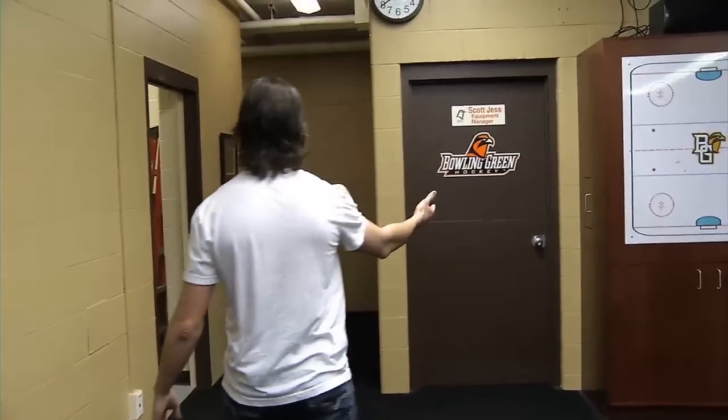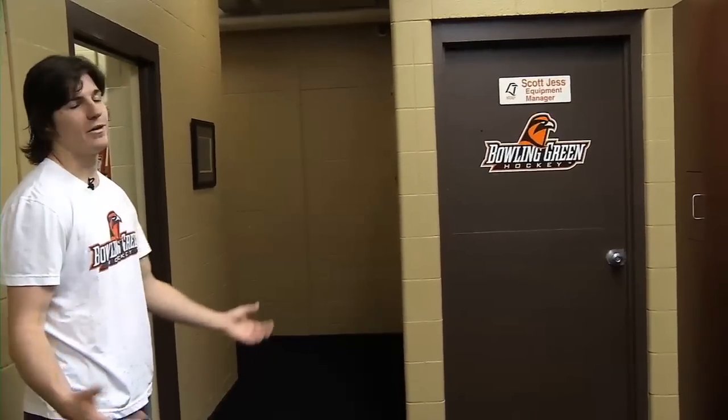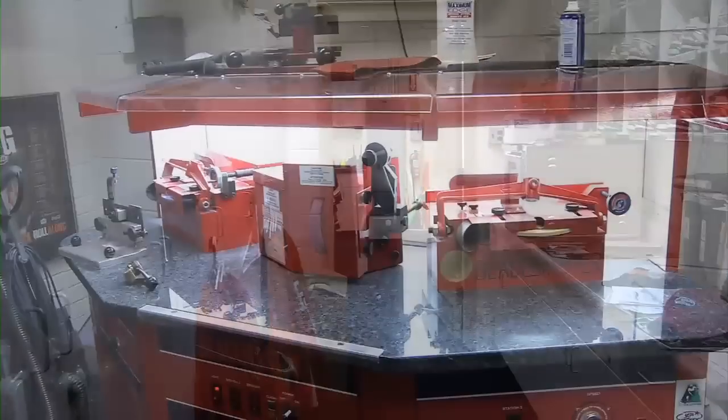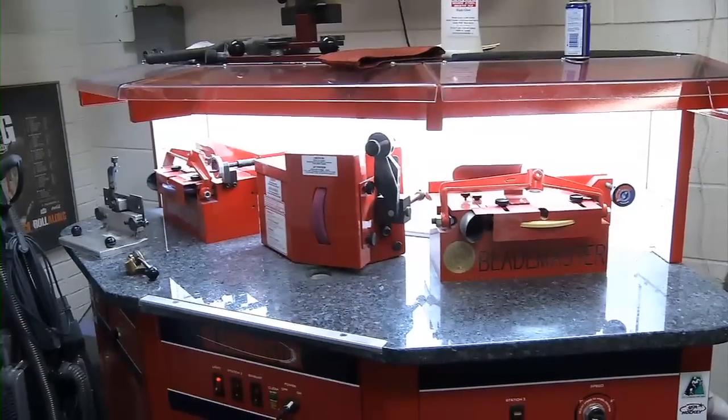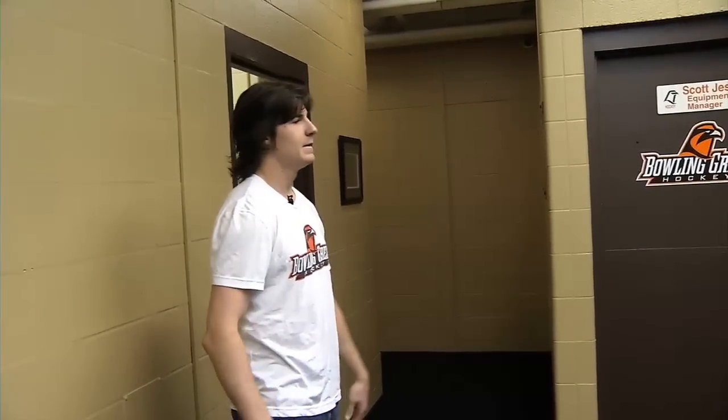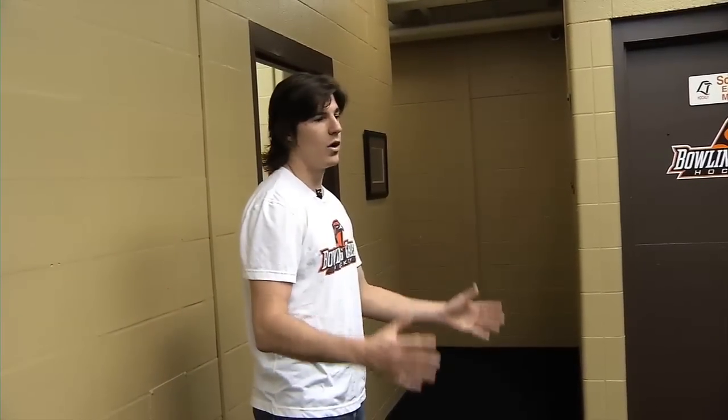We have our trainer's room here, our equipment manager, I should say, Scott Jess, better known as Scooter. He takes care of all the little things for us, whether it's skate sharpening on the spot, you need a new stick, your elbow pad broke or something like that. You tell him, he'll immediately take care of it. And obviously there's a lot of things that go wrong with equipment in hockey or other little things, so it's great to have him here at all times.